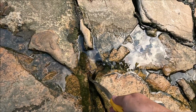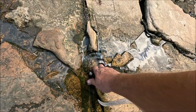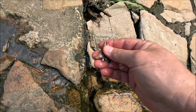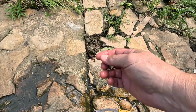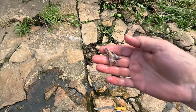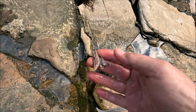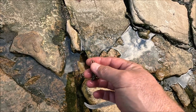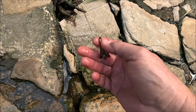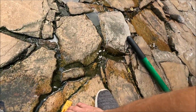There's our first jewelry. Look at that. Now that's pretty cool. I don't know what it is. I'm surprised we haven't seen that before. I don't know if it's supposed to be smashed like that, but it may be. So we shall harvest that.